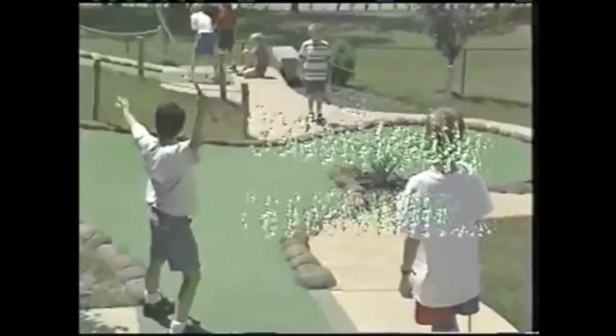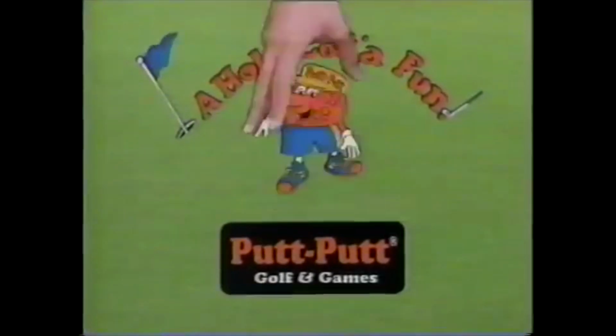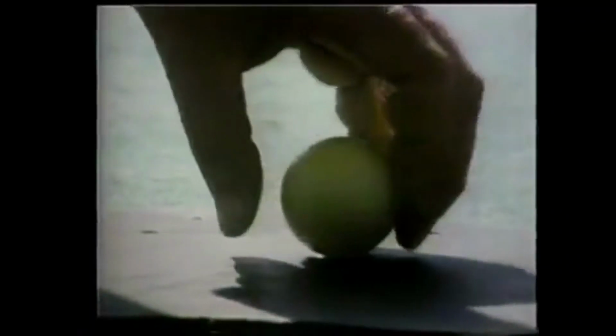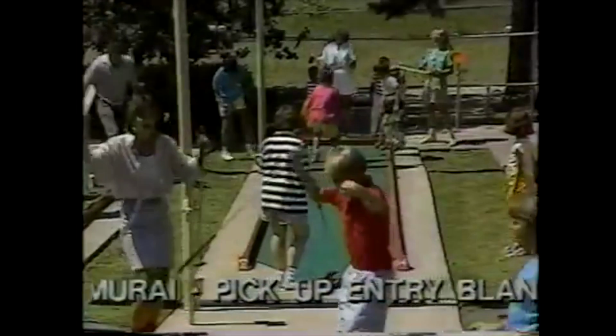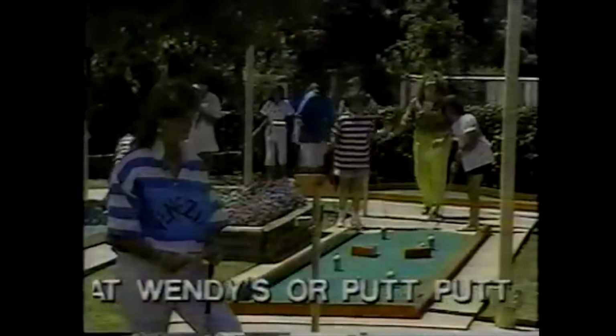Get ready for golf. Let the fun begin. Go for a hole-in-one. Come on and knock it in. Any other putter but a putt-putt putter's gonna putt it in a puddle up. Everybody playing putt-putt golf time. Everybody playing putt-putt golf.